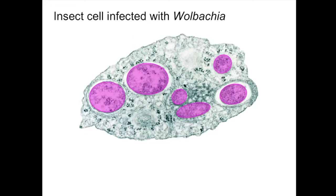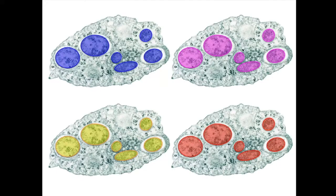Wolbachia is really interesting, though, in that it has some interesting effects on its insect hosts, in particular the insect host reproduction. To give you an idea of where I'm going with this, basically Wolbachia uses its insect host reproduction so that it can help proliferate itself. And so it's evolved very, very close associations with its very specific insect host. What that means is that if you have different insect species, different insect cell lines, you very likely have different strains of Wolbachia because they've evolved so closely with their insect hosts.